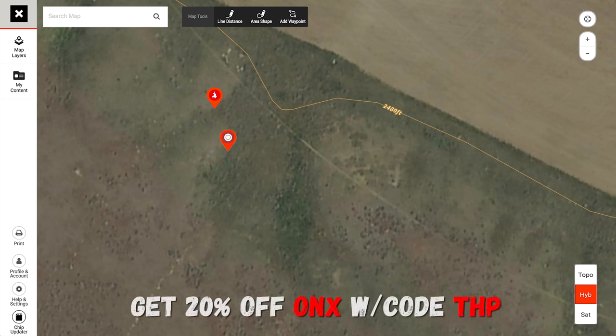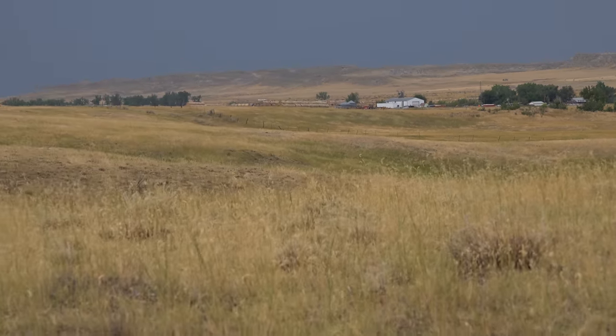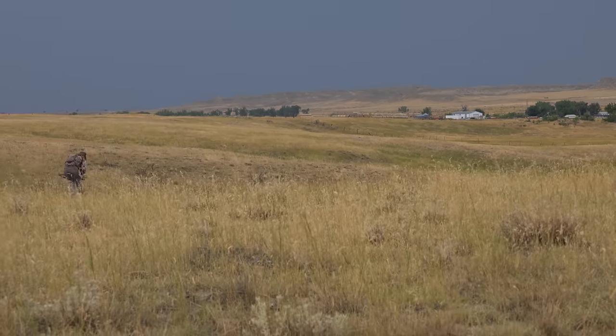It's gonna be pretty hectic there at the end, but if we can slide in there, we got enough wind. I think we might be able to pull it off, but we're gonna have to move before they beat us up here.